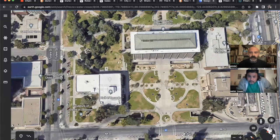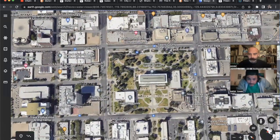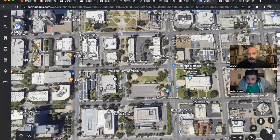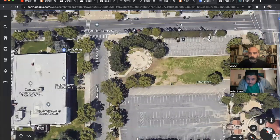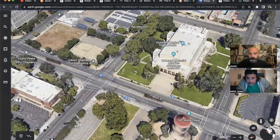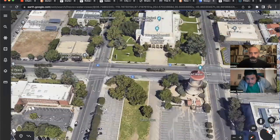Probably some stupid explanation about the... I know, dude. Come on, guys. There's a drought, bro. Oh yeah. The Memorial Museum right there. I have it. Oh, there's a water tower right there. Yeah, yeah. It's pretty regal looking, man.